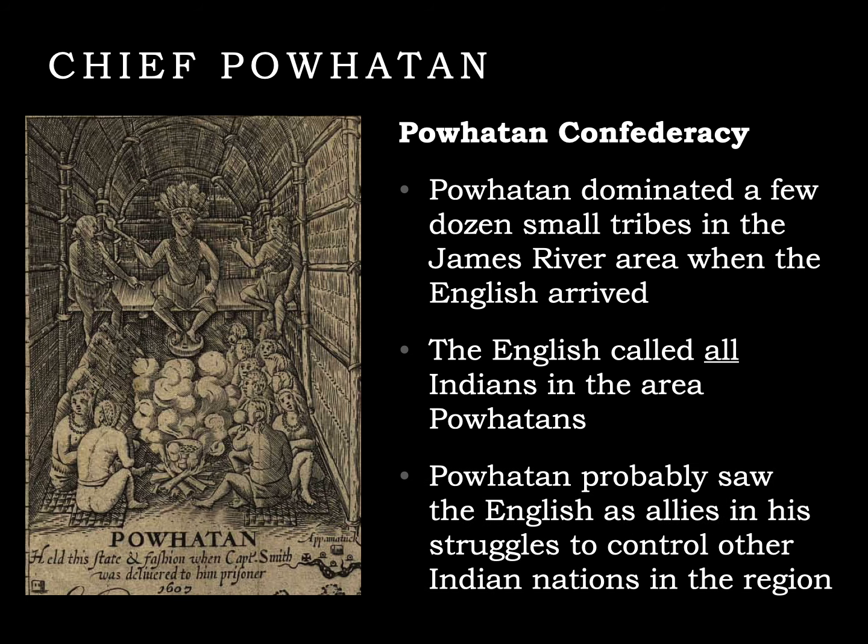Powhatan himself probably saw the English as allies in his struggle to control other Indian nations in the region. He's very focused on trying to consolidate his own power. The English show up, and based on his behavior toward the English, initially he didn't seem to dislike them. Now, he didn't really like John Smith very much, but John Smith didn't treat him well. In general, Powhatan deals pretty favorably with the English initially. And based on his behavior, it seems like probably he thought these might be a good ally against other Indian nations that don't want to be under my confederacy.